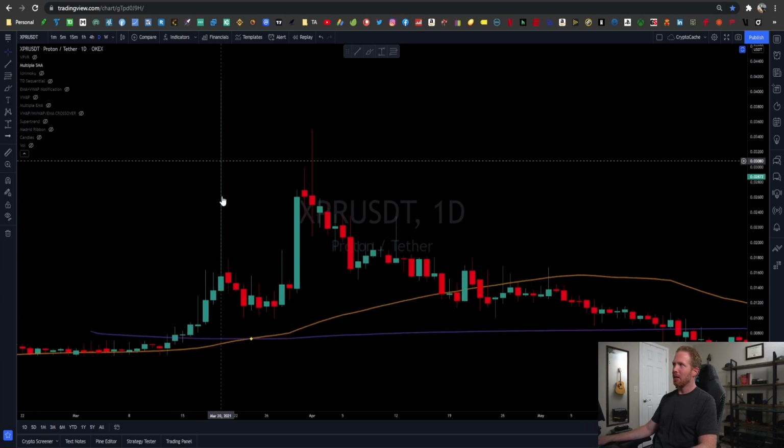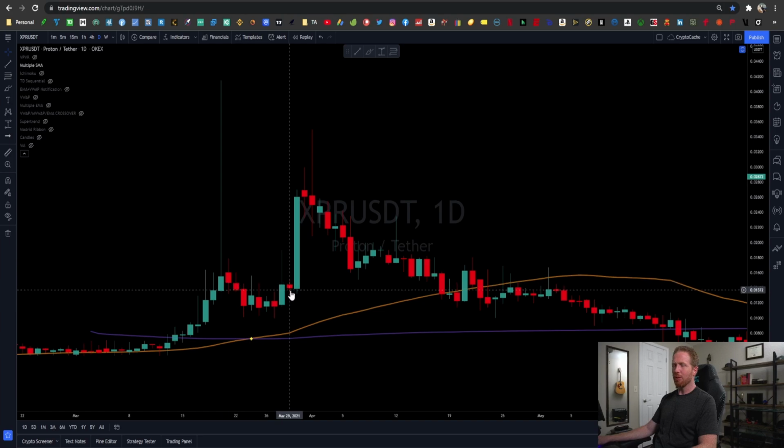Look at that. It came up, it came back down about 90-95% of the way that it came up. And look, it took a long while for it to recover too. That's another thing.